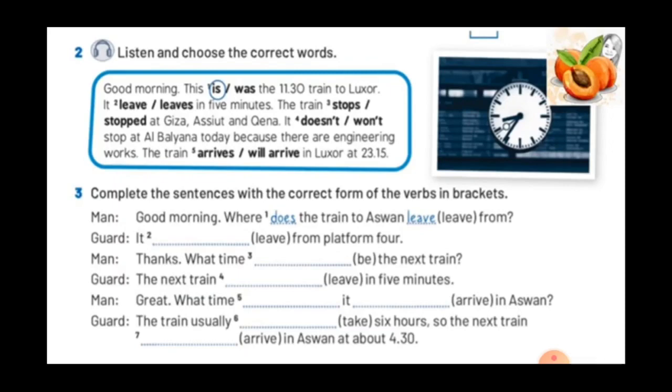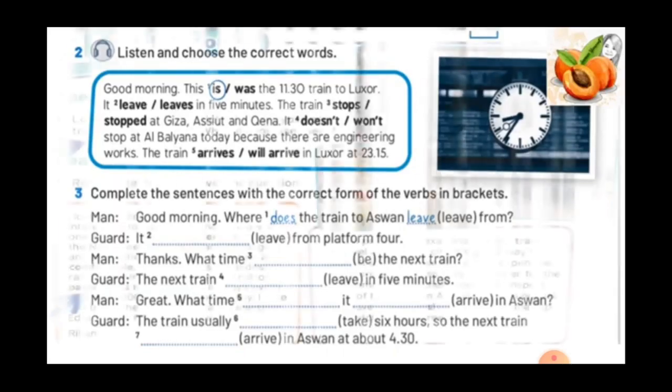Good morning. This is the 11:30 train to Luxor. It leaves in 5 minutes. The train stops at Giza, Asyut, and Qena. It doesn't stop at Albaliana today because there are engineering works. The train arrives in Luxor at 23:15.